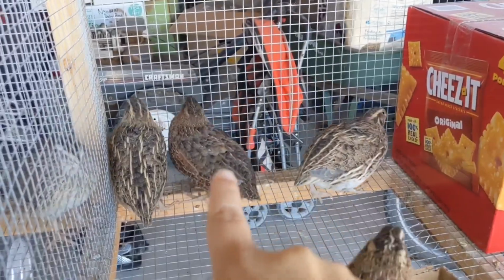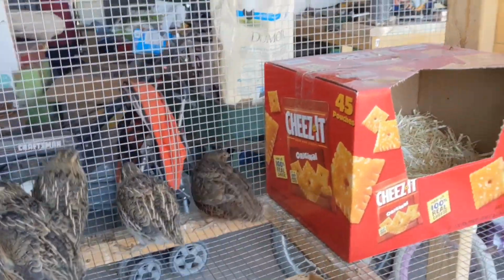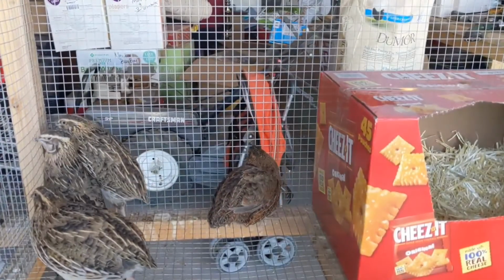There's the escapee right there. And it just like, whoop, flew right over my head. It was crazy. I'm so glad it's okay.